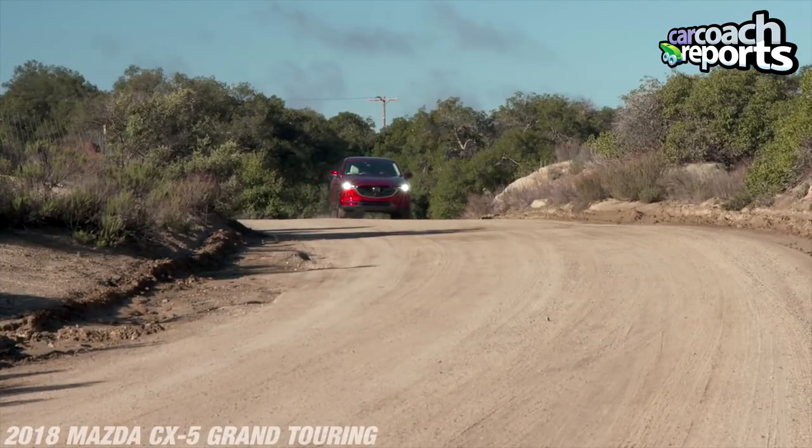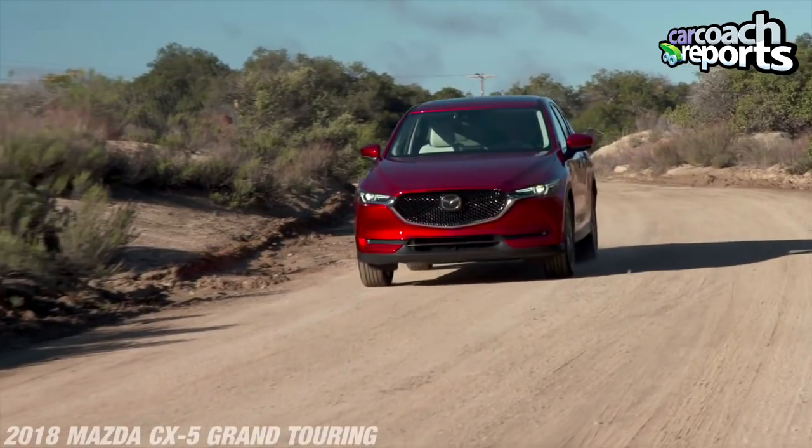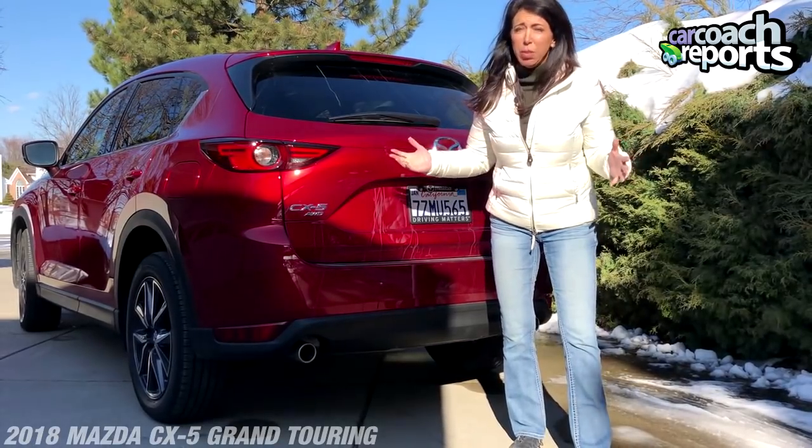So when you're thinking about a crossover, absolutely take the CX-5 for a drive, and you'll see why so many people actually like this vehicle. Now, we have tested all of the competition, and there's so many, it's pretty much every single manufacturer.